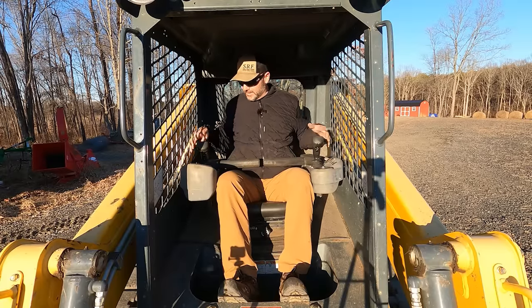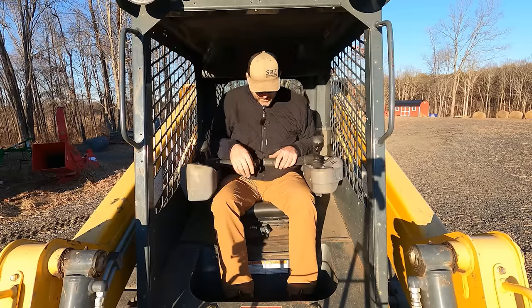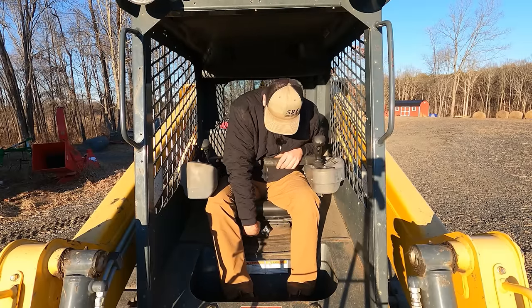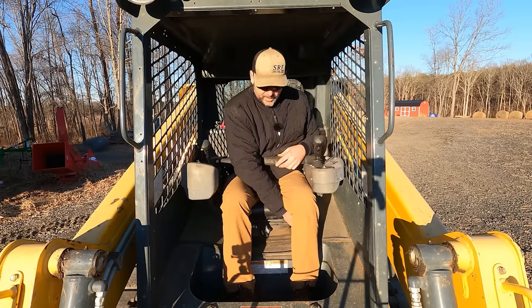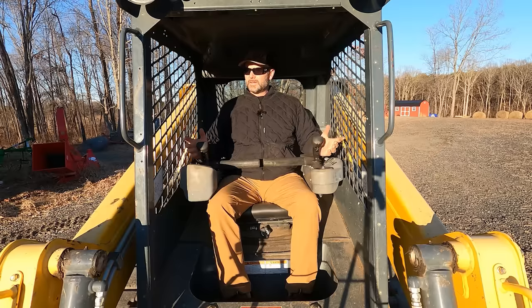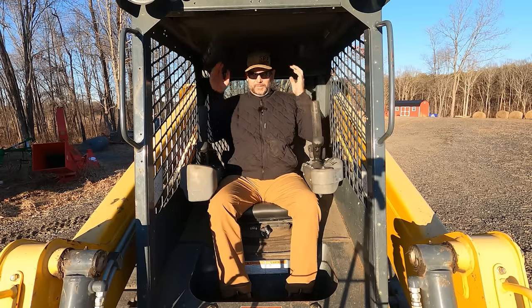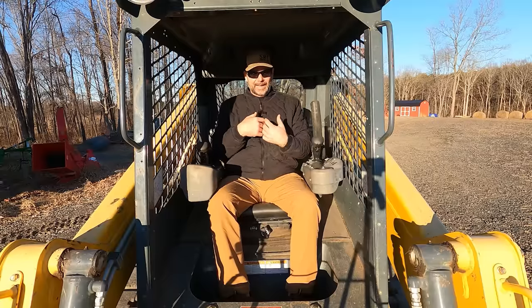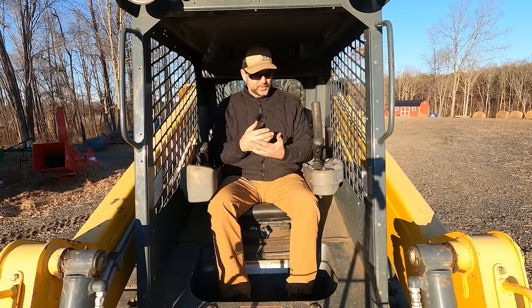A lot of bells and whistles in here? No, not a lot of bells and whistles, but you do want to make sure your suspension seat is good and make sure that everything goes forward and back appropriately. So it can go back. We can go forward. Everything feels good. Drive it around and make sure it's comfortable for you. That's the main thing. Make sure that you're comfortable getting in and out of this machine, because you're going to get in and out of it a lot throughout the day as you use it.